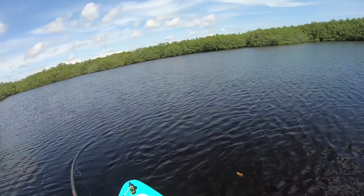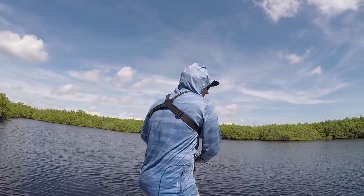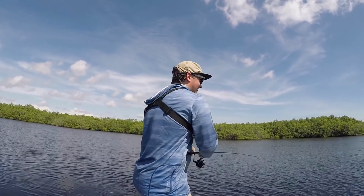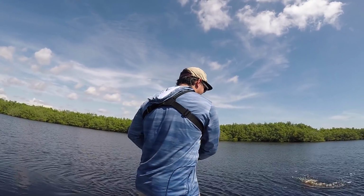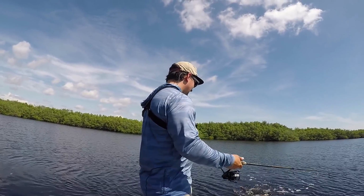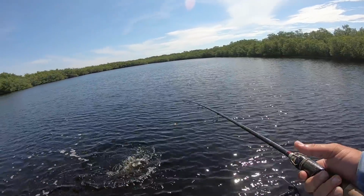Redfish on it. There he is. Just saw his head come out of the water. Oh yeah, baby. Another good one. Hot damn. God, that is sick. He just gave up real quick.